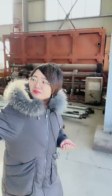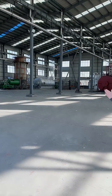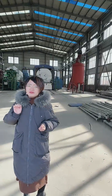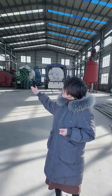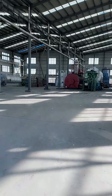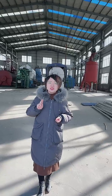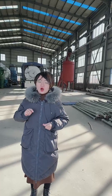Okay, now we arrive at our demo factory. You can see from the left side there are 5 different factories, of different generations, and they show the history of Huayin's technology updates. The first one is our fifth generation pyrolysis machine. From the first generation to the seventh, there are already 7 different generations of our pyrolysis machine. It also shows our different technology.